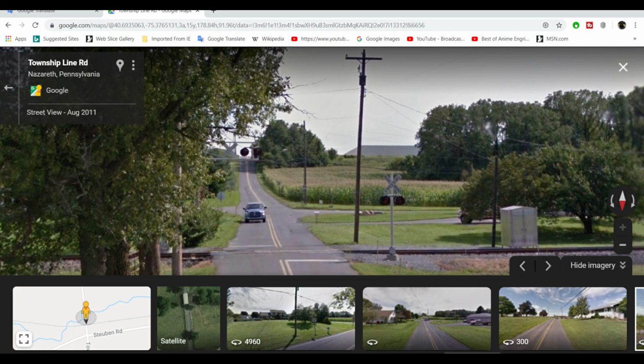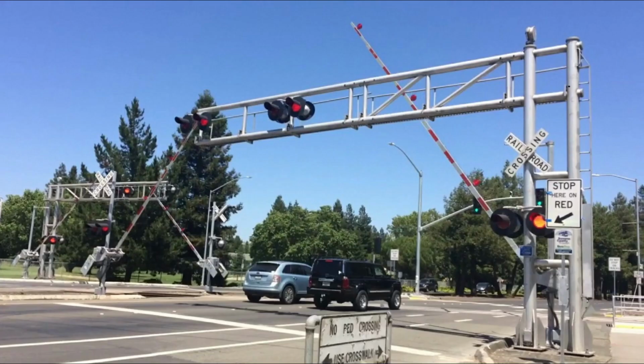This is a railroad crossing on Township Line Road near Bath, Pennsylvania. As you can see, the left side is partially hidden by this tree, but the cantilever makes it more visible. Also, on multi-lane roads, cantilevers can help provide extra visibility so that large vehicles in the right lane don't completely mask it from view if you're driving a smaller vehicle on the left lane.